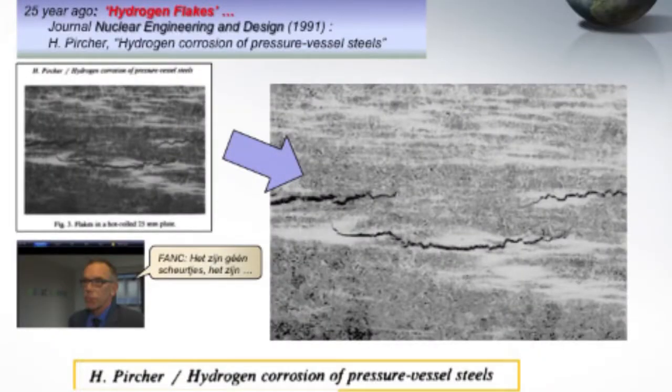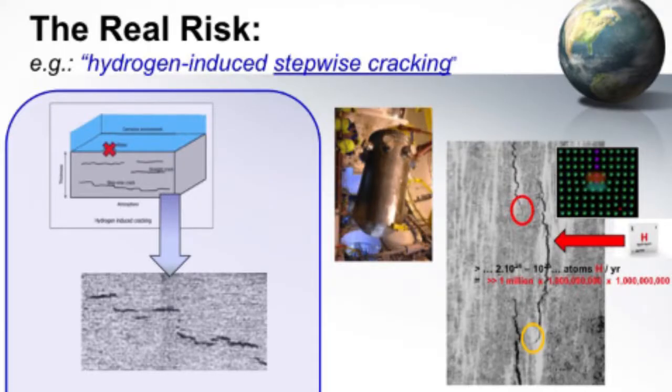Now, if you look at the 25-year-old Journal of Nuclear Engineering and Design, there already was a discussion on hydrogen corrosion of pressure vessel steels, nuclear pressure vessel steels. And this is a picture from it. And if you enlarge this, this is how it looks like. They run parallel to the wall, but nothing is perfect. You see this? How they can intersect, and how they run in theory parallel, but not fully parallel.